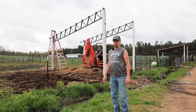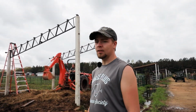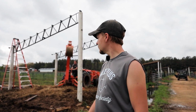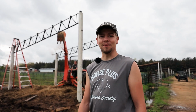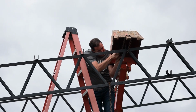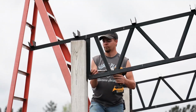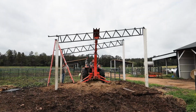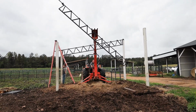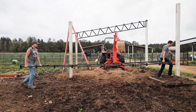So we're getting ready to take the trusses off the shelter here. That way we can put up a new barn in this spot. So this is gonna be a little bit of fun. Go this way since they're building over there.